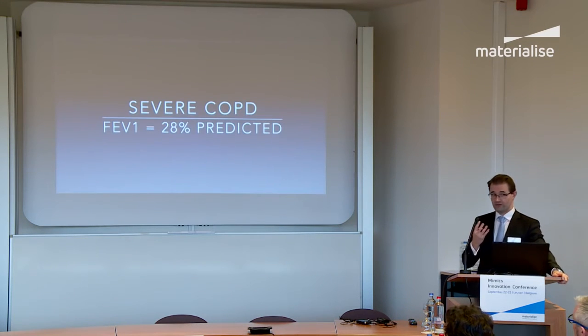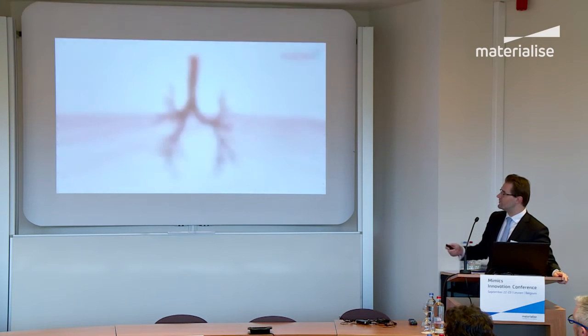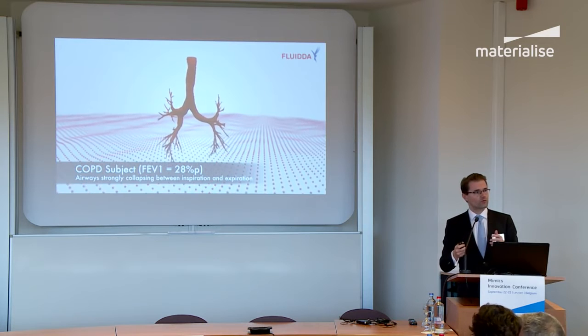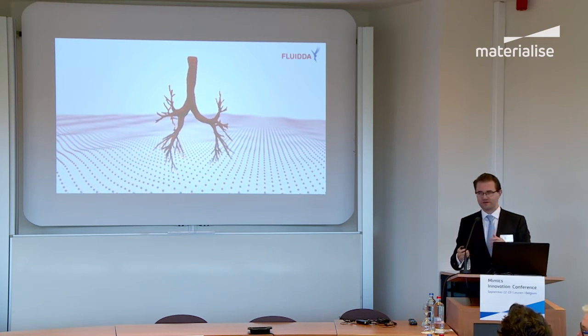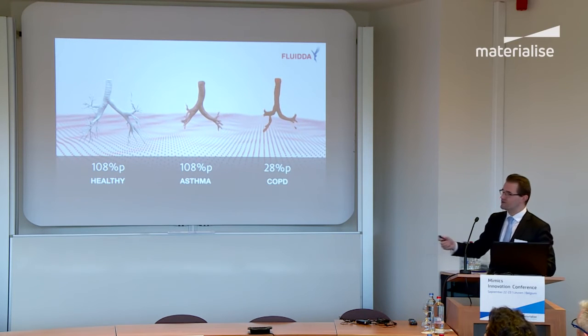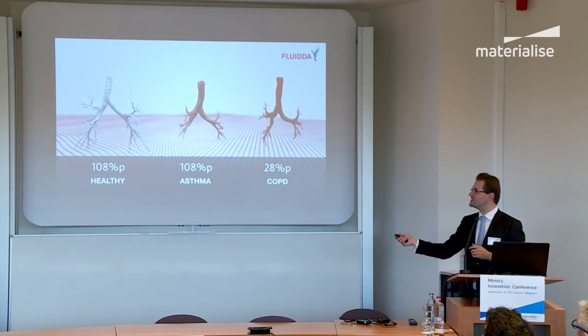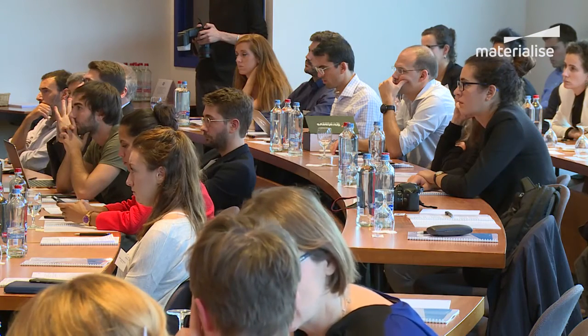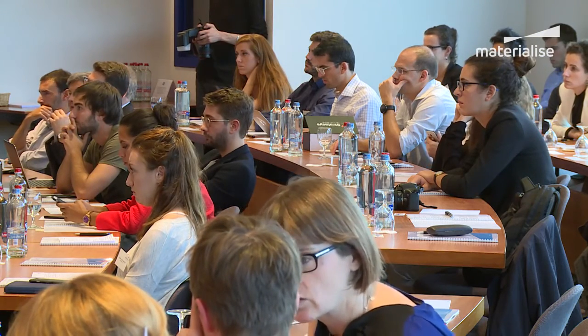Because if you look at another patient, a very severe COPD patient, so a heavy smoker with a very low FEV1, you see a similar behavior, so the airways disappear. It's even more pronounced, so airway collapse, air trapping. So if you put them together, you actually see that even though, again, the conventional lung function tests say these two patients are equally healthy, you see very different airway dynamics that you can pick up with the imaging that you don't pick up with the conventional lung function tests.